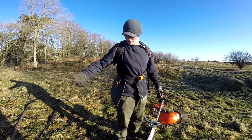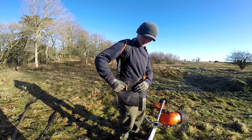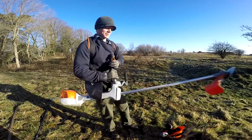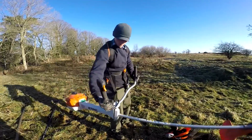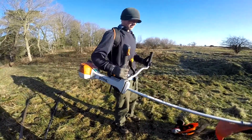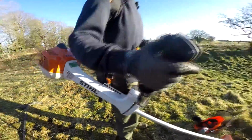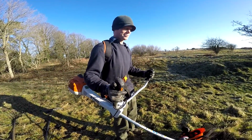So this is the harness for the strimmer. It clips in here, just like that. So it's tight to your body, and it's adjustable. So depending on how tall you are, you can put it on through a different hole. So there the strimmer's nice and secure. It's easy to swing. It's easy to operate, and you're not going to drop it or anything.